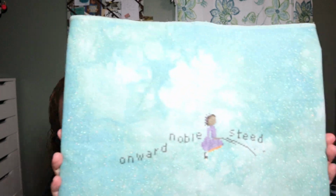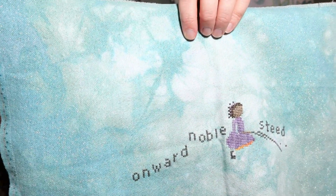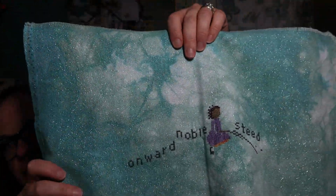I've got the label in there. It's a Silk Weaver's fabric. I don't remember the name of it, but it's an opalescent. Can you see the shiny? There it is. There's the shiny. And that is where I am.